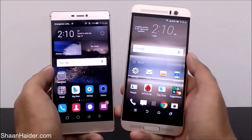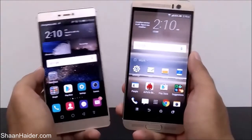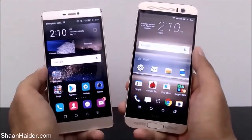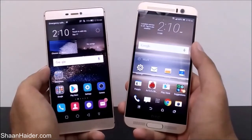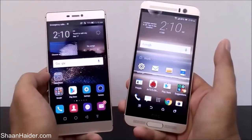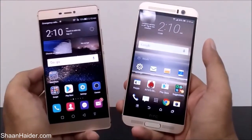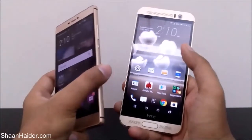So if you are interested in having a phone with a great quality screen, you should go with the HTC One M9 Plus. And if you're okay with a smartphone which has a 1080p Full HD screen with good quality, then Huawei P8 is the device for you if you're not fancying a Quad HD screen.